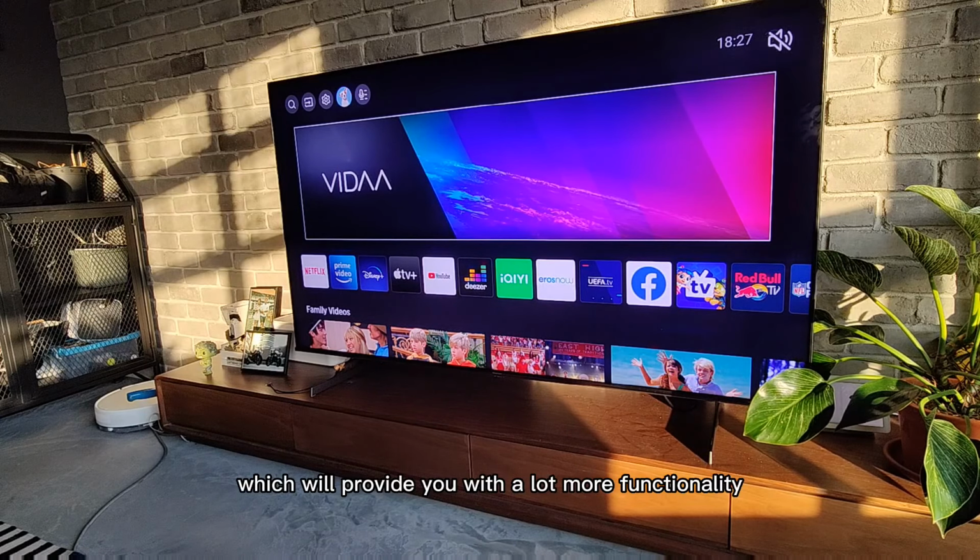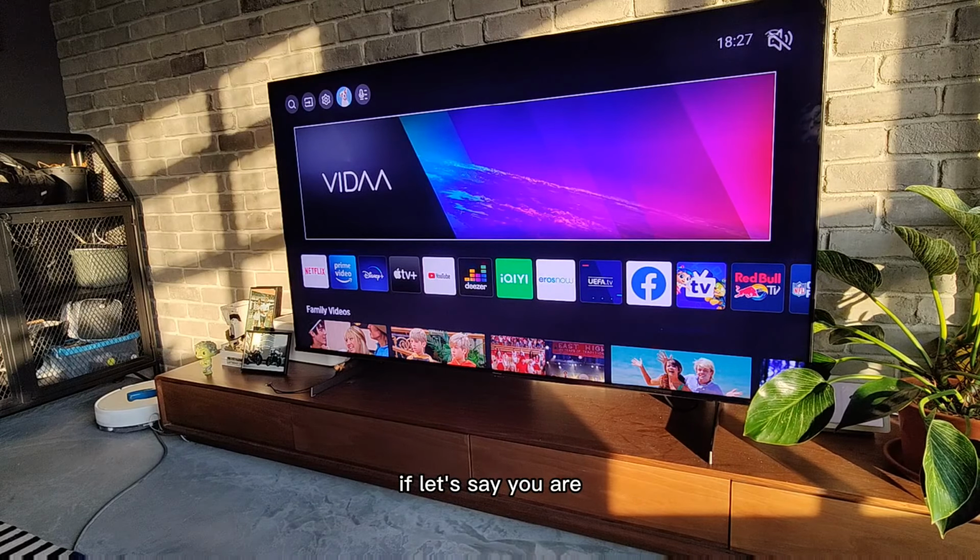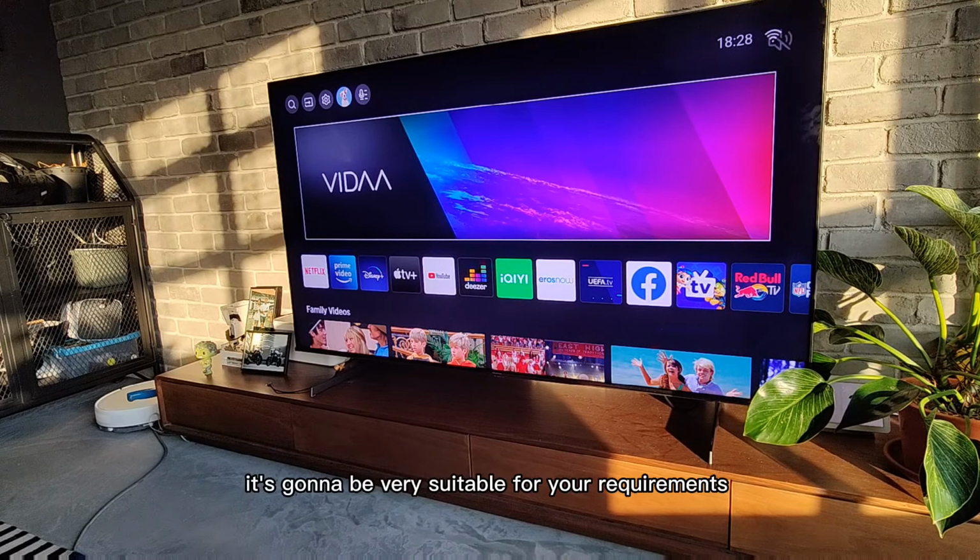I think this TV will really work for you if, let's say, you don't have exactly a home system. You just want a TV that can do it all, with a really clear image, very nice color, very good sound. I think this is the one for you. It's going to be very suitable for your requirements.